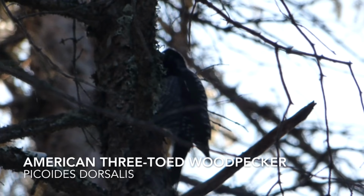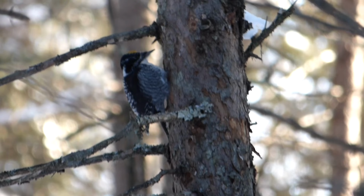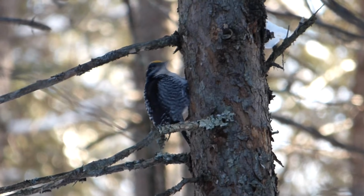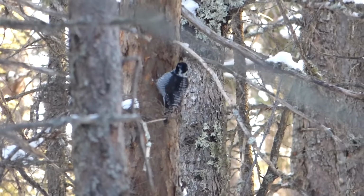The American three-toed woodpecker breeds farther north than any other American woodpecker species. It is not often seen by people since it lives in the northern boreal and coniferous forests. Most woodpecker species have four toes on each foot, however black-backed and three-toed woodpeckers only have three. They are similar in appearance to black-backed woodpeckers, but can be distinguished by the white barring on their back.